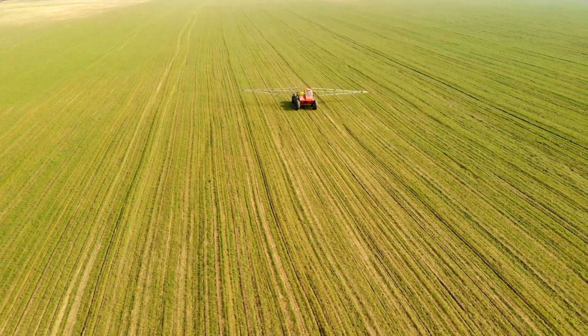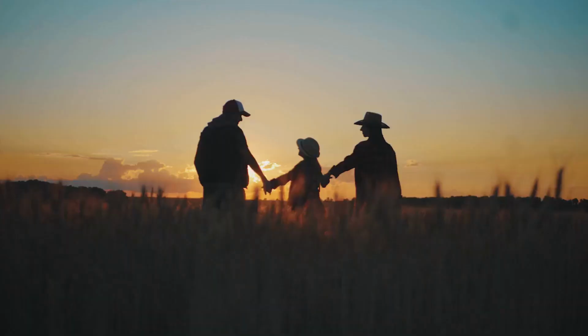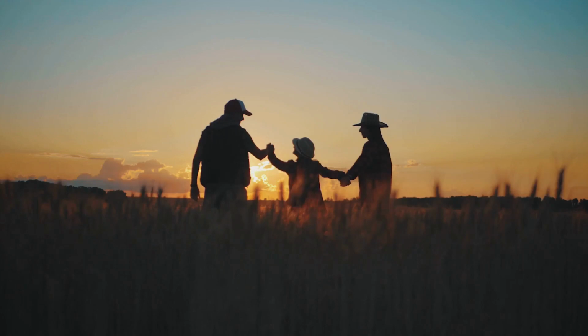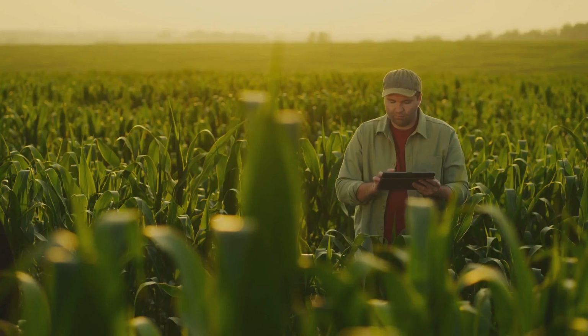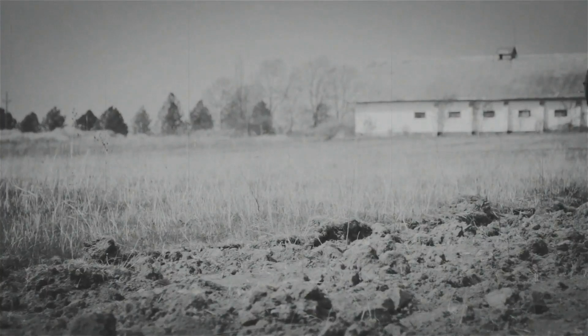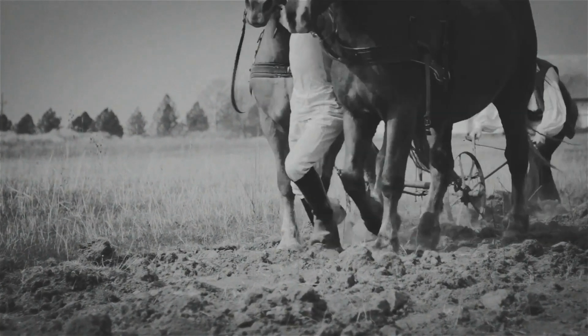Section 5. Sustainable Practices. Nurturing the land for future generations. Farming isn't just about this season's harvest. It's about preserving the land for generations to come. That's where sustainable practices come in. Remember the Dust Bowl? That was a stark reminder of what happens when we don't take care of our soil.